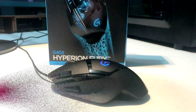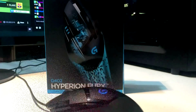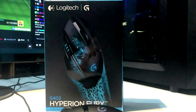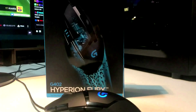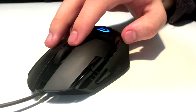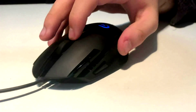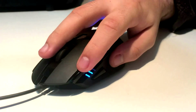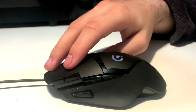Following that at number 6 is the Logitech G402 HYPERION Fury. Marketed primarily as an FPS mouse, the Logitech G402 HYPERION Fury has everything an avid FPS player would need: high precision, ergonomic design, and low weight. From a design standpoint, the G402 shares many similarities with the CORSAIR Dark Core. However, compared to the Dark Core, the G402 feels as light as a feather.